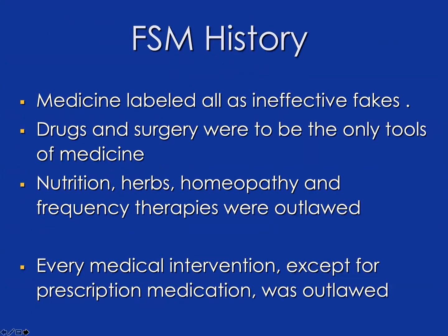Now in 1910, the Flexner report came out and said that medicine had to be standardized. There were no consistent medical schools, there were no consistent medical practices. You could go to 4 MDs in one city and get 4 different approaches to what you had and 4 different treatments. So they wanted to standardize medicine and created medical schools.